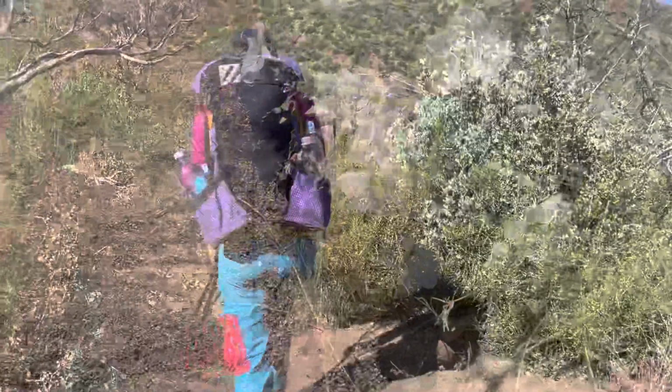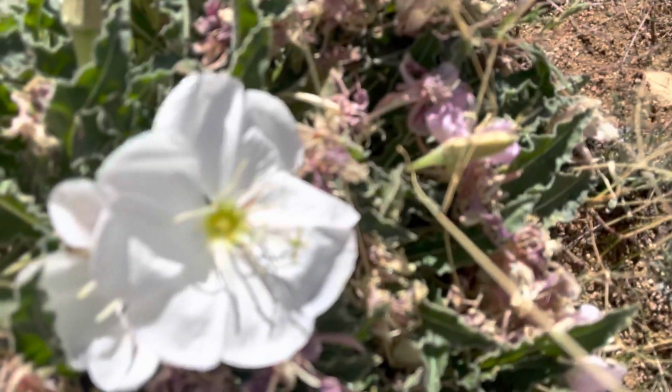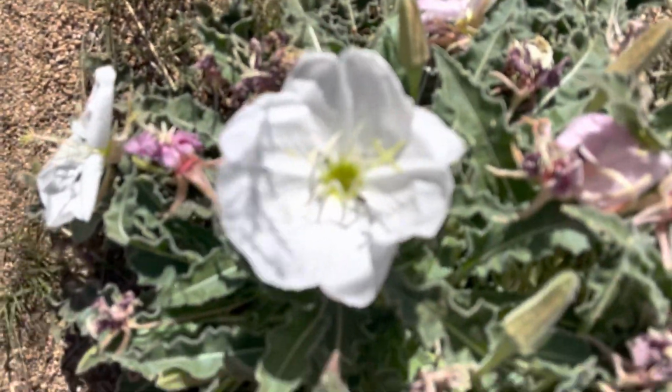Oh, baby. Zoom, why don't you? Why are you not picking up the detail? One second. Why do you not want to pick up the detail?